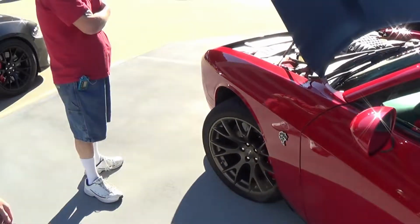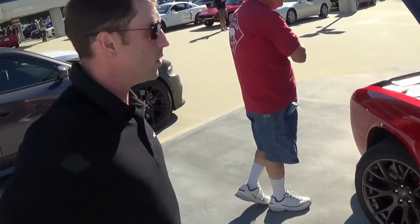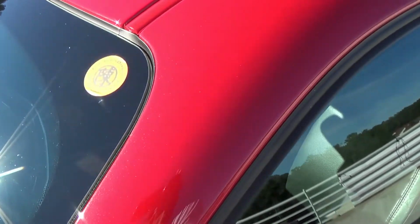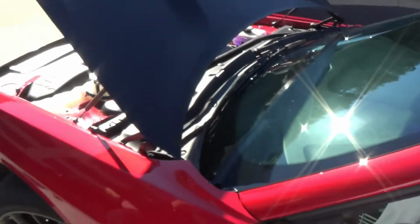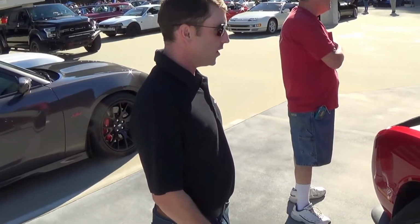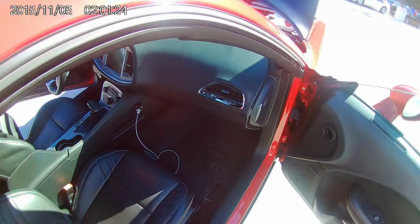Well, we appreciate you bringing this beauty out here and letting us know about it, and we appreciate you taking your time to bring it out here. Absolutely, yeah. Anytime Chin Track Days is running at Barber, you can come out and check me run with some of the other guys, but I run out at the track to keep myself from getting in trouble on the street. That's right. That's the way to do it, on the track, not on the streets. Exactly, but she's fun. It's not fuel efficient, but you can get it for that. Most definitely. Well, I appreciate your time.